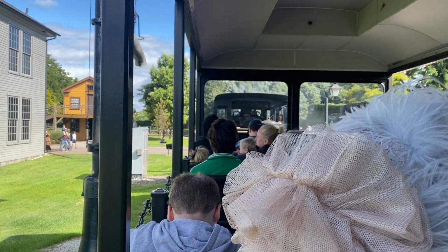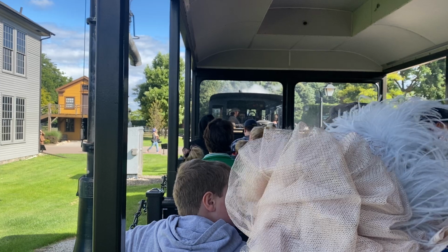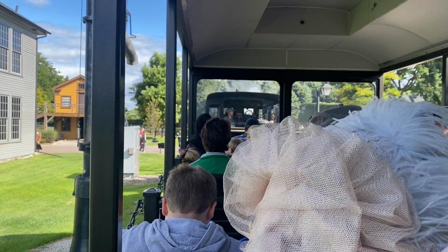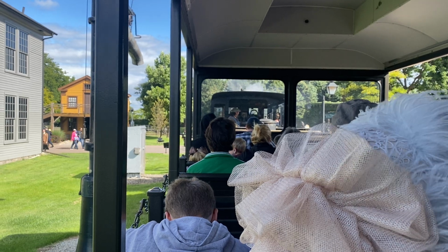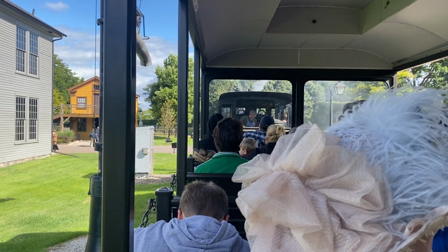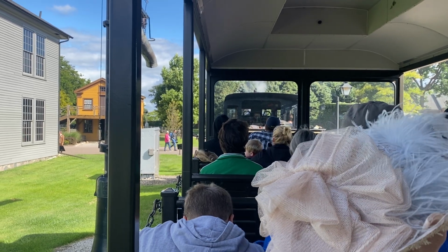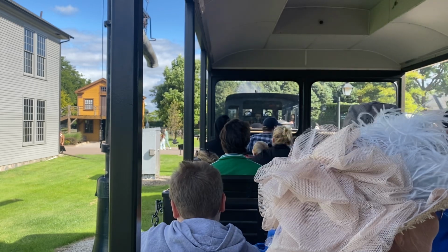If you have a small youngster with you, for safety reasons, we ask that they don't place themselves on the side of the road. That's not practical. Please make sure that the youngsters are easily within your reach and being held during the ride. We ask that everyone please remain seated, heads, arms, and feet all inside the car during the ride.